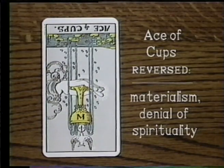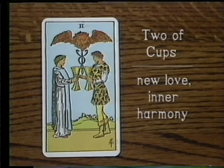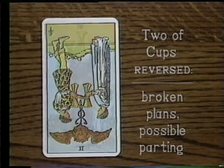The Two of Cups depicts a young couple pledging their troth. The usual indication is of the beginning of a loving relationship, but it may also indicate a harmonious relationship between the masculine and feminine aspects of someone's nature. In the reverse position, miscommunications may lead to broken plans or even a parting of the ways.